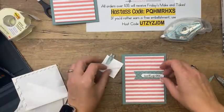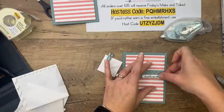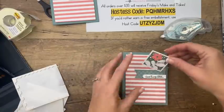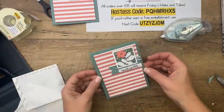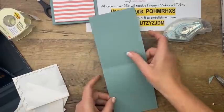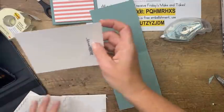I'm going to put that. I feel like that's a little bit too high. Hold on. Back up. Go down. There and there. There we go. So cute. Now we've got to put a center in the center of that flower.